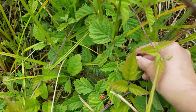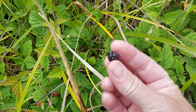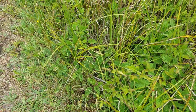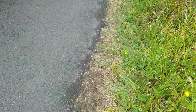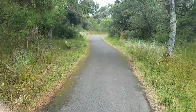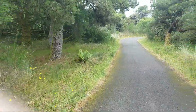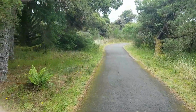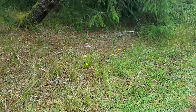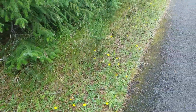Ooh, and here's some black ones. So we've got blackberry mixed up in here as well. Ooh, it's still really sour, but edible if you had to. Just don't eat too much or you'll get diarrhea bound. All right, keep going. We also see here various types of dandelion. You know, we can eat that.